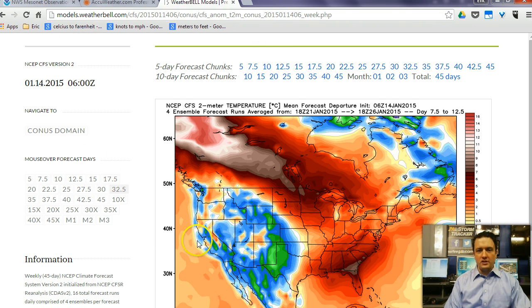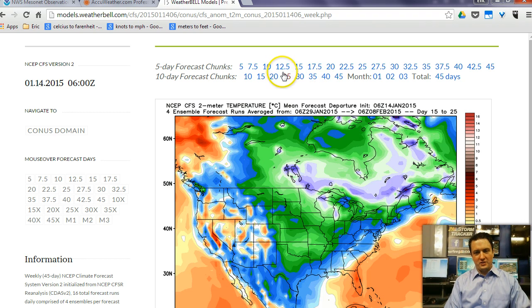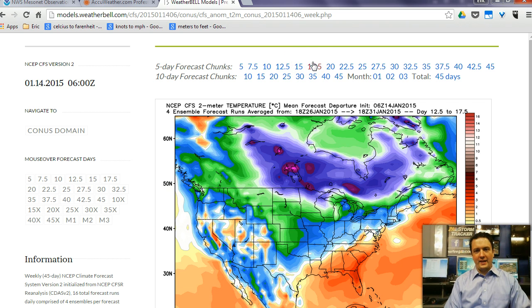Here are the temperature anomalies for the, whoops, let's back this up here. That's what I want. This is for the 21st through the 26th of January. So a week from now, heading into the following weekend. Pretty warm pattern for the east, pretty cold pattern for the west. Then another pattern flip comes, and check out how much different this map is compared to the last one as we head into February.